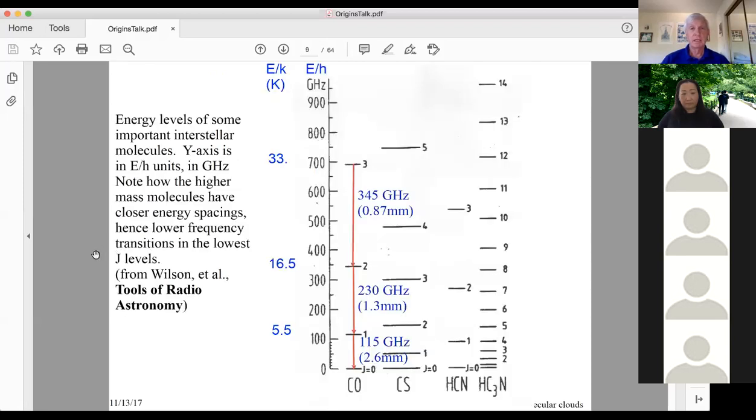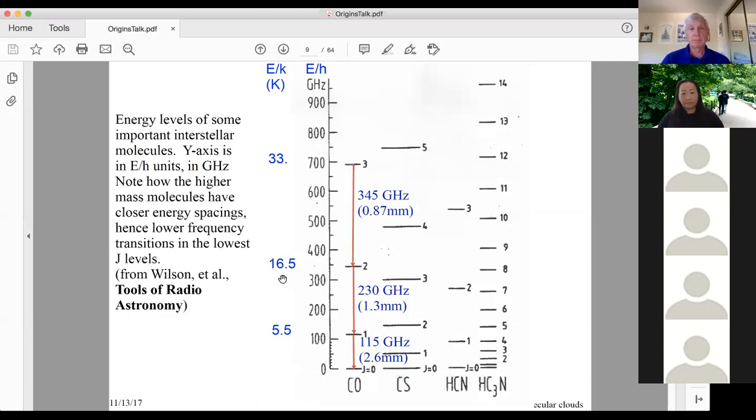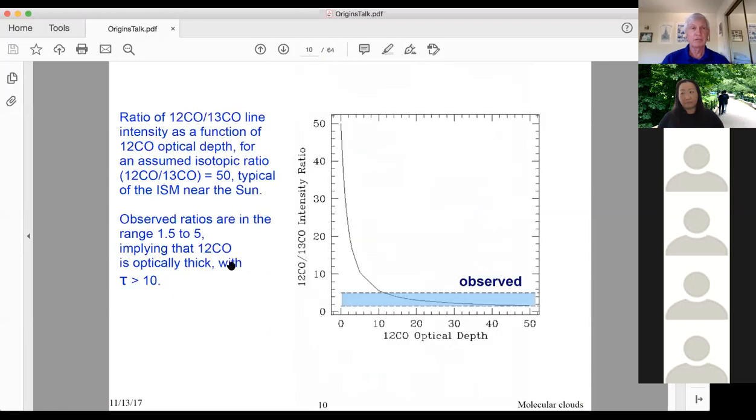This just shows the rotational levels of the molecules, and today I'm going to be talking, well, the first one that the Bell Labs group discovered was the ground transition from about 5.5 kelvins above ground. Most of today's talk will be about the 2-to-1 transition, which has an upper state energy of about 16.5 kelvins. And I'll show some data of the 3-to-2 transition, which comes from yet higher energy levels. But these are all quite accessible from ground observations.